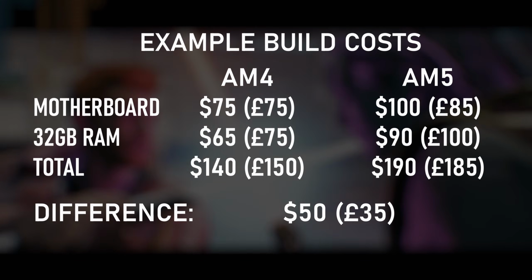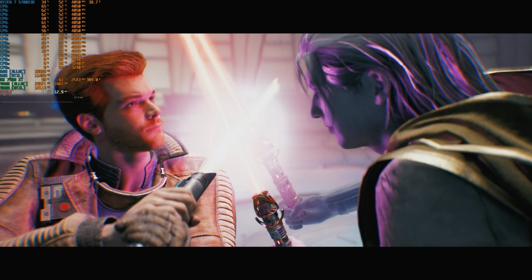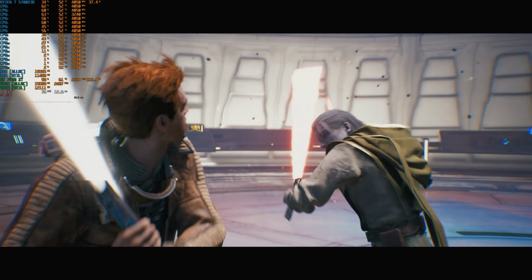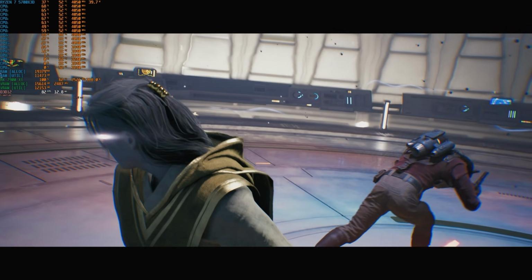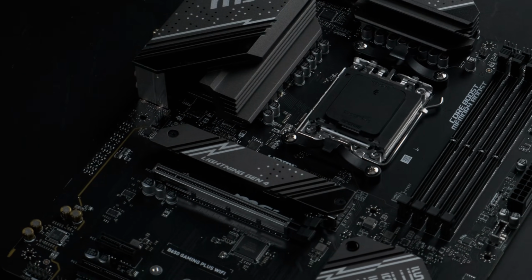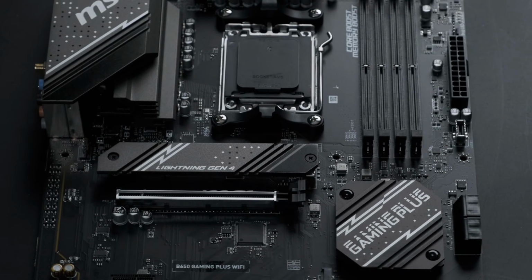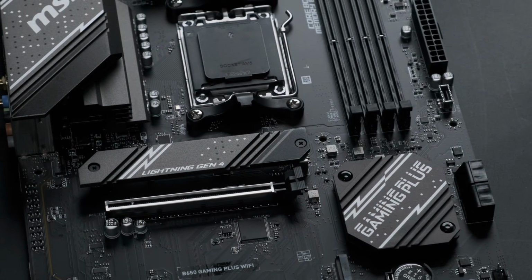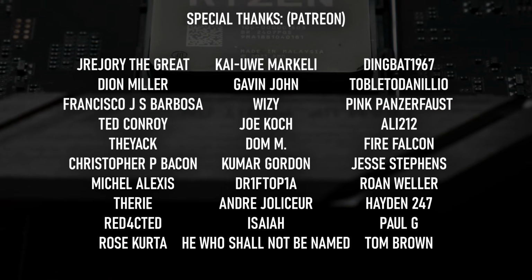And yeah, sure, that money could go towards your graphics card, or it could buy you a game. But it could also buy you a setup that could last you for your next 2 CPU upgrades. Maybe in your country the AM5 price situation is radically different and AM4 is the obvious choice, but for me, here in the UK, I don't think the 5700X3D is good enough to warrant it in 2024.